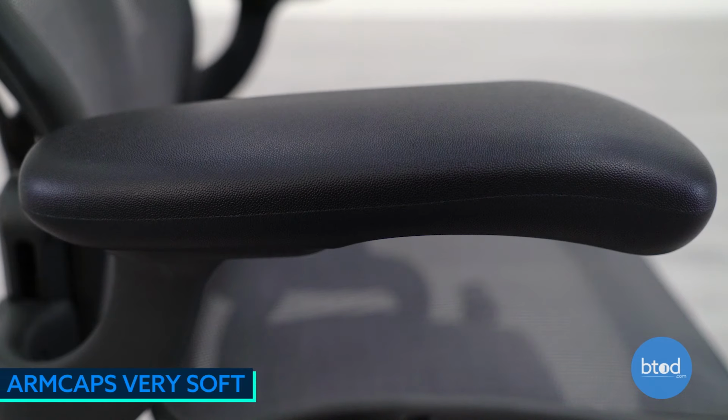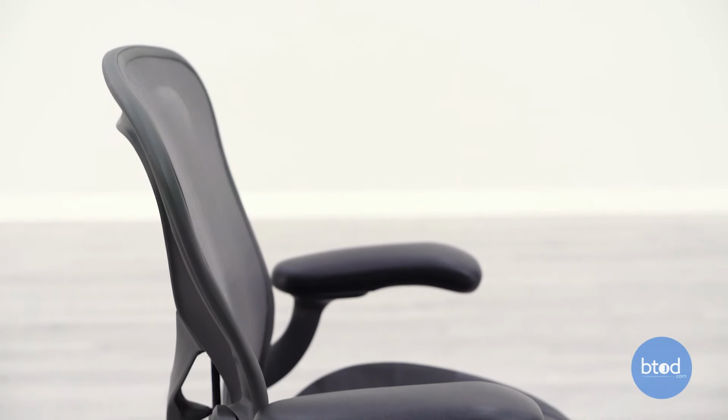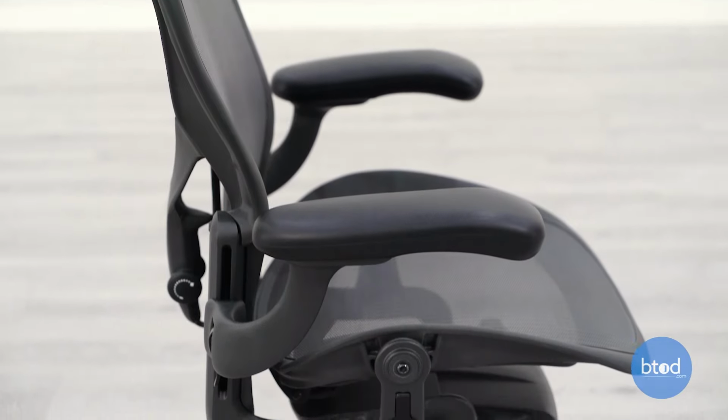And the pivot option also functions a lot like a width adjustment. So while they don't have width adjustment, the pivot really helps to make up for that. The arm caps themselves are also very soft, very comfortable on your arms and forearm. Probably the softest arm pads that I've tested, but they also feel very durable. So overall, a very good arm package on the Aeron chair.